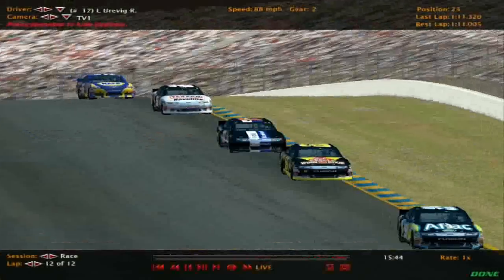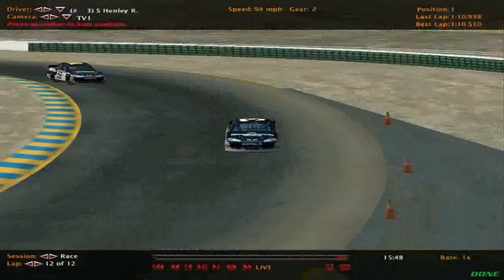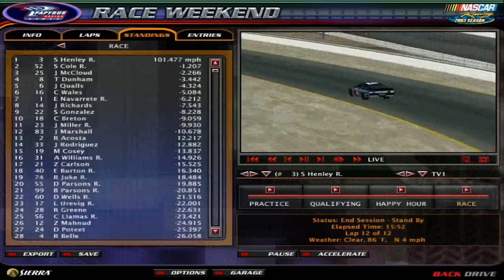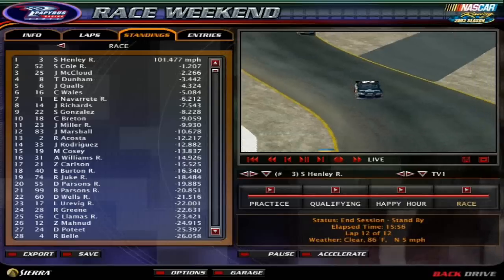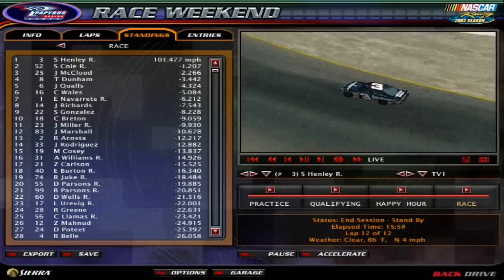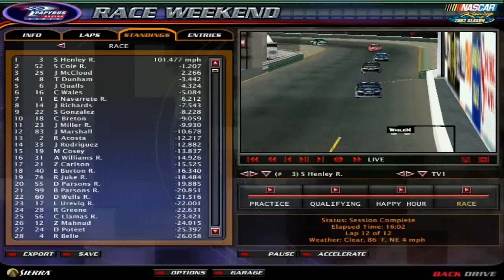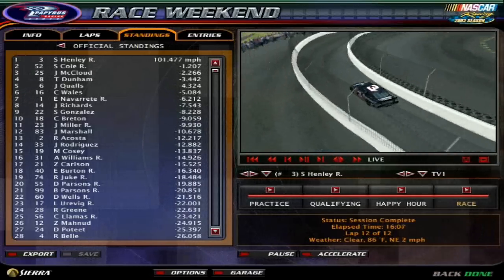The field was separated, and the cars look like they've all gone by. Sean Henley is the winner today, officially. Still on standby as the cars cross the finish line. Sean Henley, congratulations. First victory in the 3 team. Definitely helped him out. And the streak continues, 16 for 16 on winners this season. Still have no repeat winners this season. And we have another first-time winner.